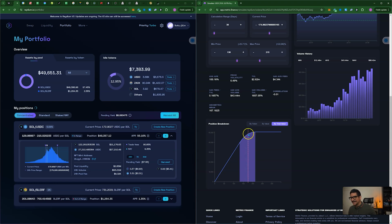So let's see. Okay, well, I'm at a range 130 to 215. If this goes back to 190, will I incur impermanent loss, right? So that's the question. Let's go. 191, 192. I'll be at 50K. What was it? Did I stake 49.7? Perfect. Great. And I've widened out the downside to 130. Even better, right? Then I'm like, okay, great. That's my new pool. I will stake it. And I come to Raydium, stake it, done.